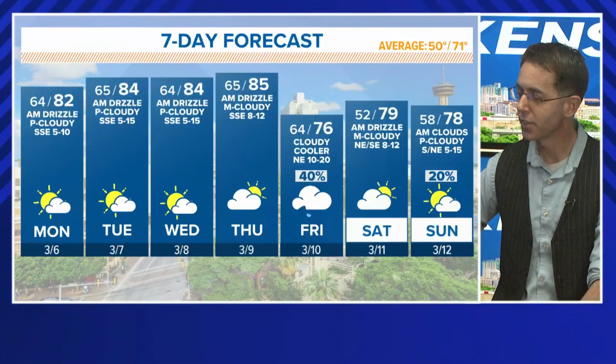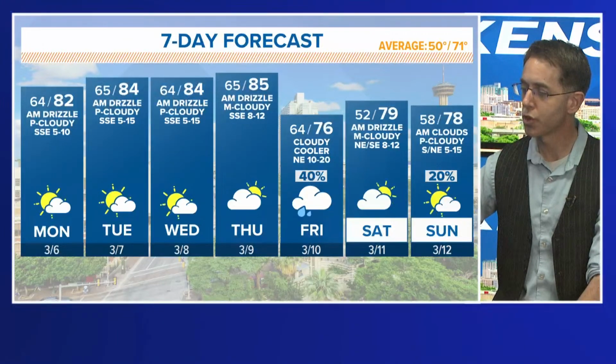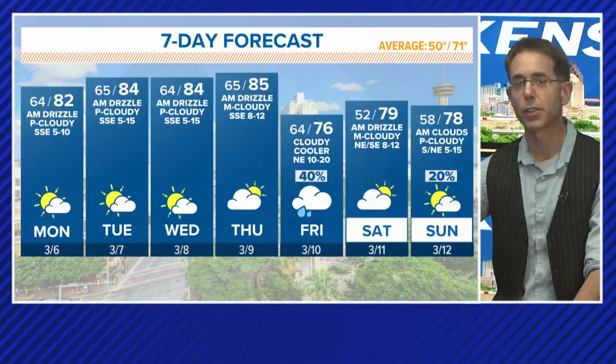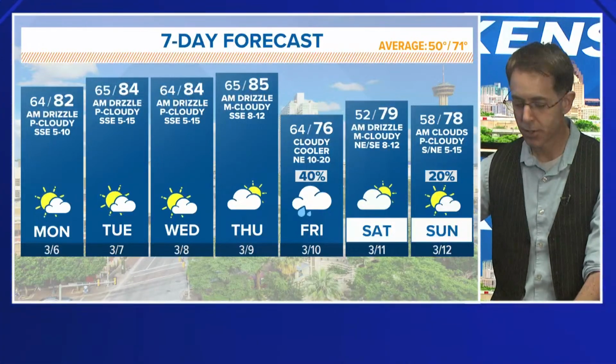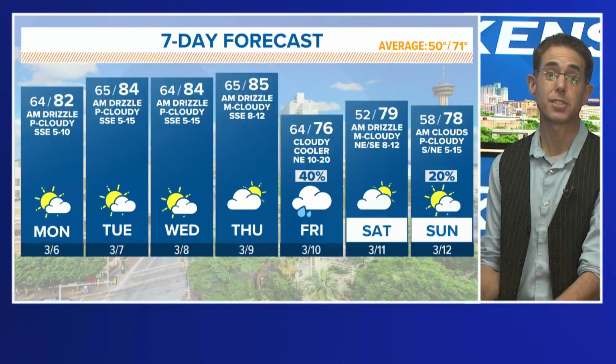And 79 for a high on Saturday, 78 Sunday. So cooler this weekend. Again this weekend, though, behind the cold front, some morning drizzle and clouds, afternoon sunshine. But hey, the temperatures in the upper 70s, and I like upper 70s.